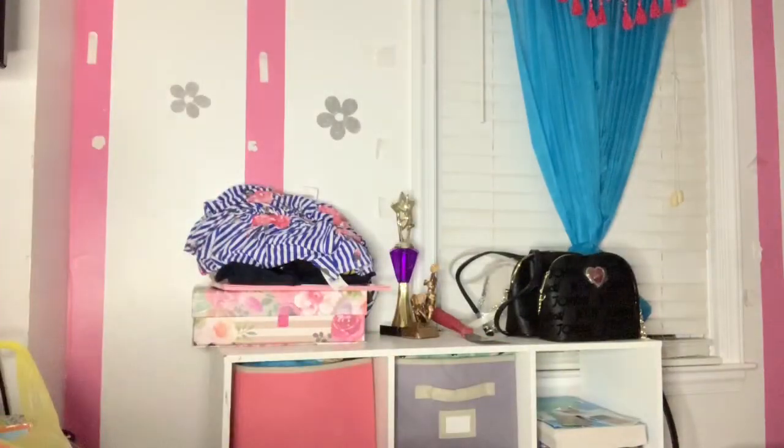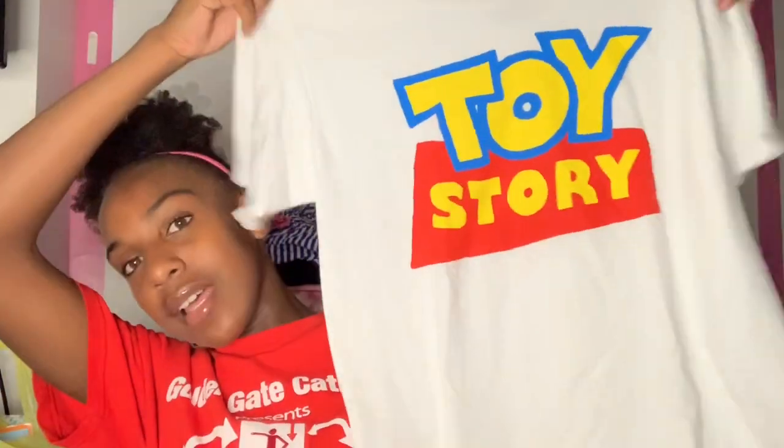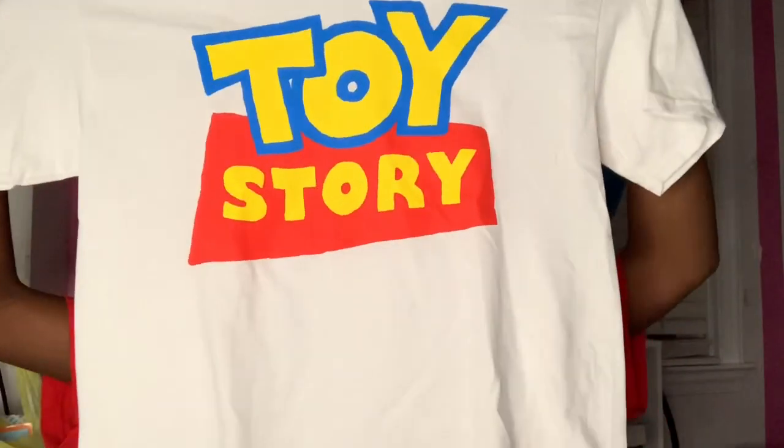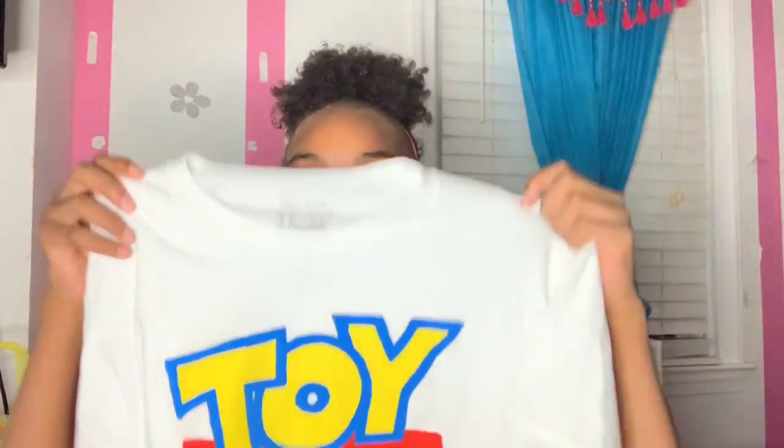For my school, we can't have our shoulders out, so I probably have to wear a jean jacket over it. But next one is this Toy Story shirt, and I think it's big, I don't know, but it says Toy Story and size small, and I think I got this from Macy's too, just like I got the Mickey Mouse one.